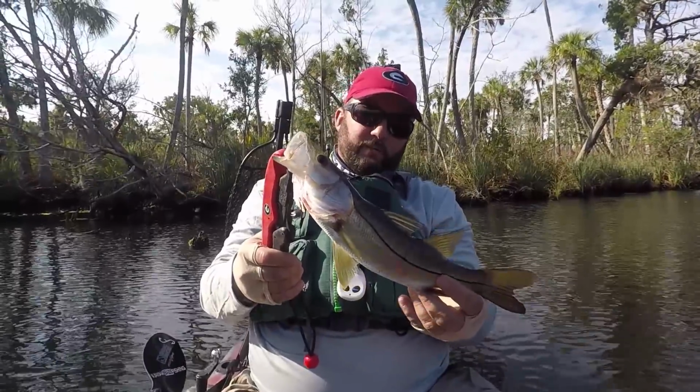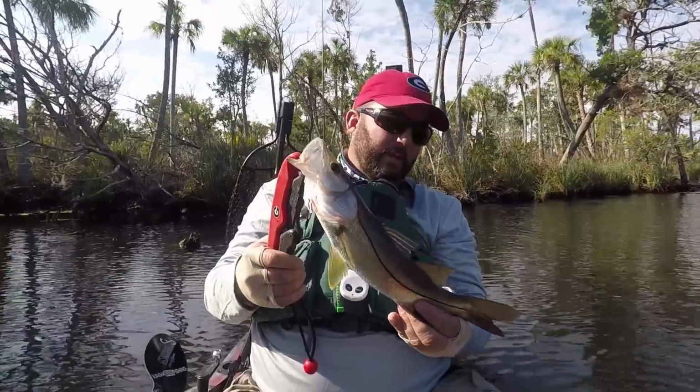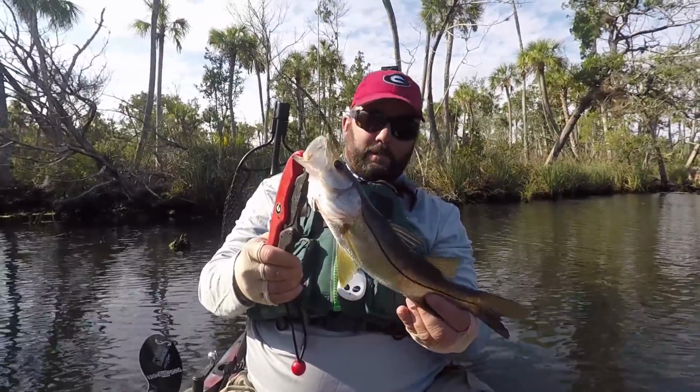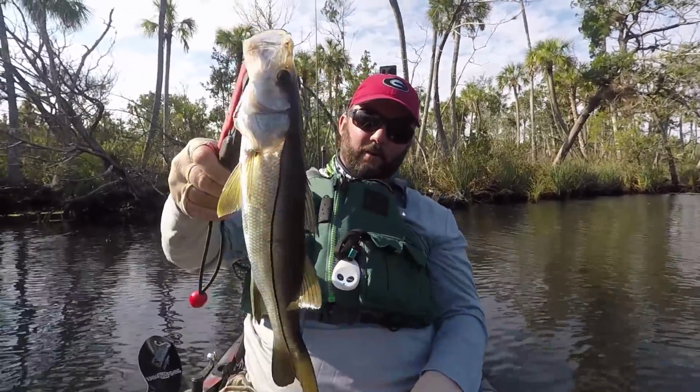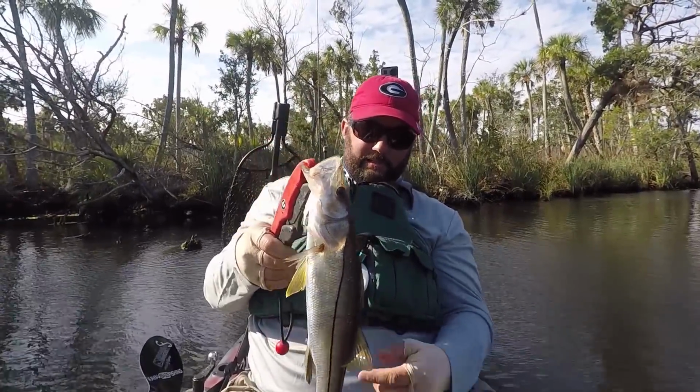So the trick was to change from a jerkbait that I was throwing that dove a little too deep to a white X-Rap that kept it shallow. And it was literally the first cast with that X-Rap I caught this.